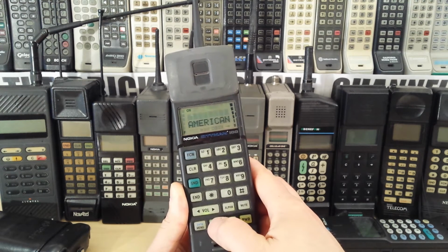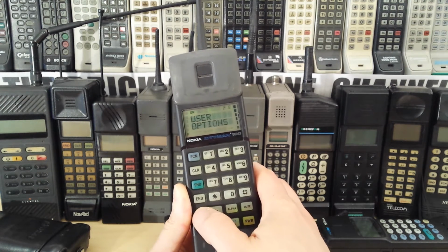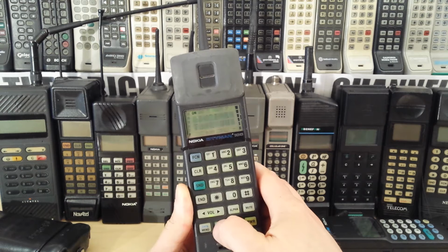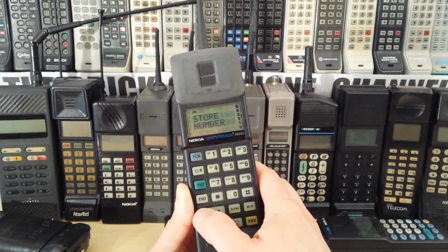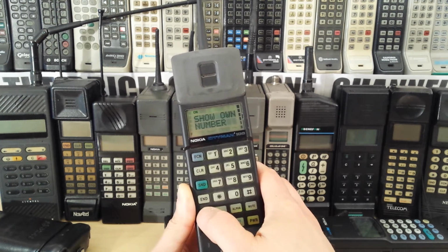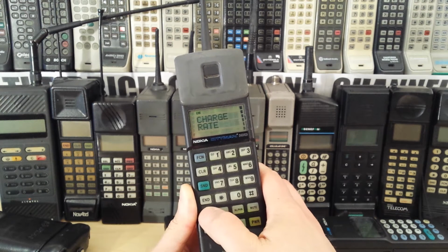Ringtone. It's always a good one. You got American or standard. You just got a choice of two, really. What else is there? Let's have a quick look. User options, ringing volume. You got tone on, tone off, and that's about it. Or rather, ringtone. So the annoying thing with this is every time you hit OK, you get put back to the original screen, so you exit the menu, which means you got to go back in.